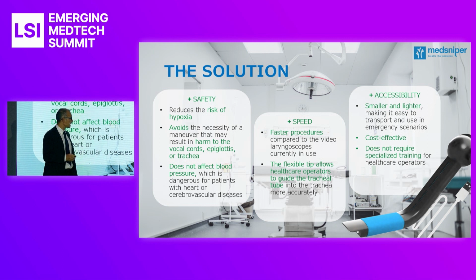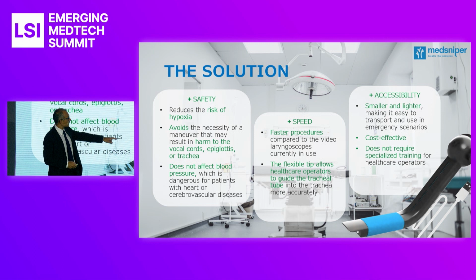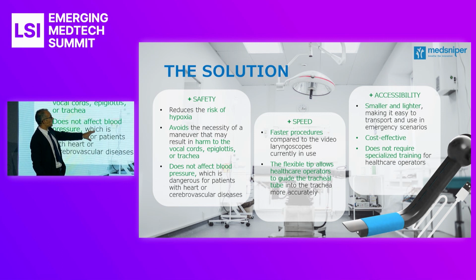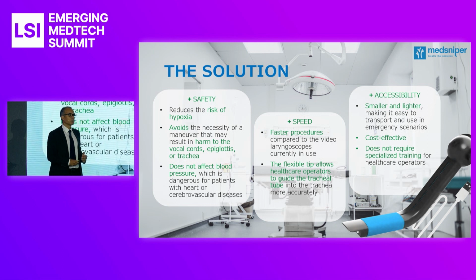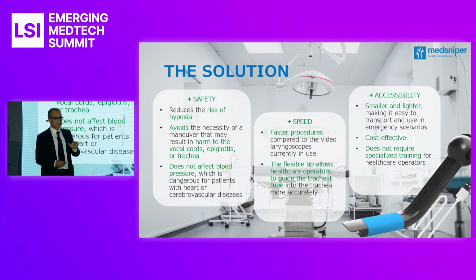That solution is this device that you see, which is easy to use for the operator, cost-effective, smaller, lighter, and we wanted to have a faster procedure, but moreover to be non-traumatic. So you see the blue part there is a part that bends. We call it the steerable part. When you insert it inside the throat of a patient and you move the lever that I will let you see, the steerable part of it lifts up and aligns with the vocal cords.